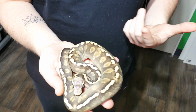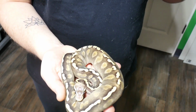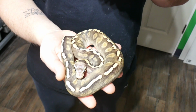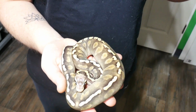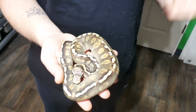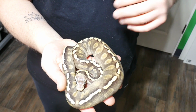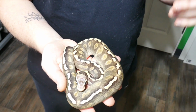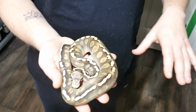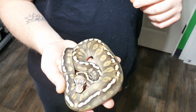And of course, even if you don't want to work the scaleless animals, scaleless head does so much to the pattern. It also does so much to the color that I highly recommend you get scaleless head, even as a small bit, in your collection. We have a bunch of it here. I can show you a lot of different differences between scaleless head animals and non-scaleless head animals. Definitely something I highly recommend.